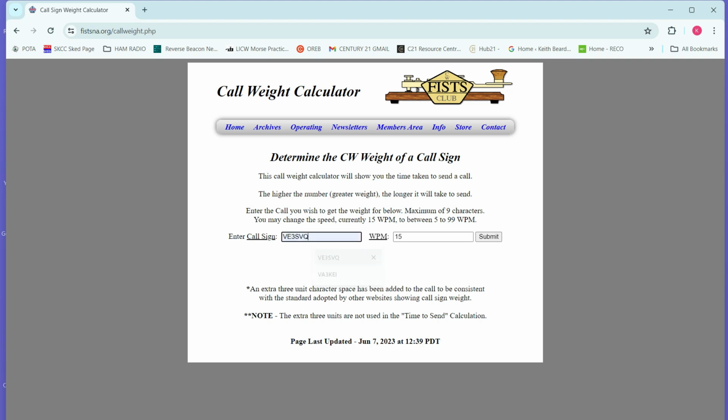So here's my first call, 12 words per minute. Let's see the weight of that call. So there you are. That's a lot of dots and dashes, 14 dots, 7 dashes, and it would take me at 12 words per minute, 6.5 seconds to send that. Not bad, but if conditions are very bad, very noisy, or if the other operator has people right next to them and so on, it's a call that can be missed very, very easily.